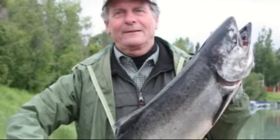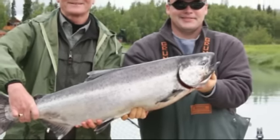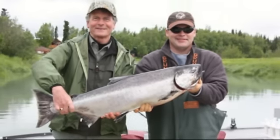Now, what's the average size of a king that's caught out here? Well, I usually say that it's between 40 and 60 pounds. That's a big fish. It's a very large fish. Yeah, the Kenai River is home of, 8 of the top 10 kings ever caught in the world have come off this river, and the largest came in 1985. It was 97 pounds, 4 ounces.